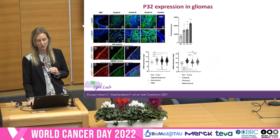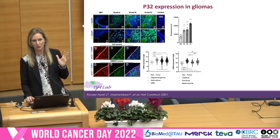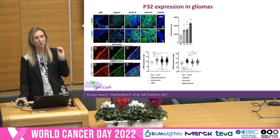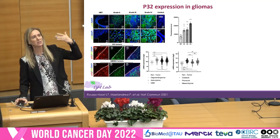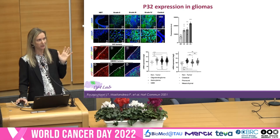So we wanted to validate this marker. We showed that as the grade of the brain tumors goes up, the expression of P32 also goes up; this is in human patients that we analyzed. We also have our models, as I said before. We have the syngeneic model, where we can inject tumor cells that we established from our lentiviral system and transplant them back into mice that have an immune system. Or we have the PDX. And in all of them, you can see very specific expression of P32 in the tumor area, but not in the adjacent tissue. We also checked the TCGA, of course, and we saw the messenger RNA is overexpressed.